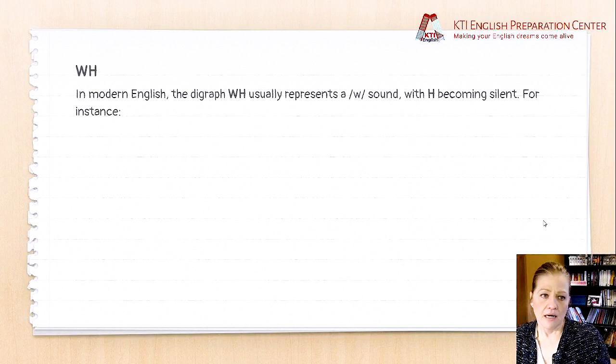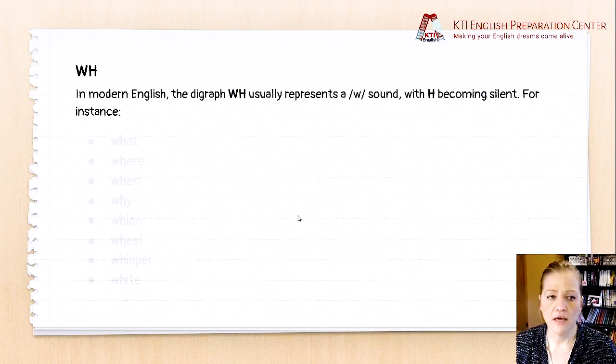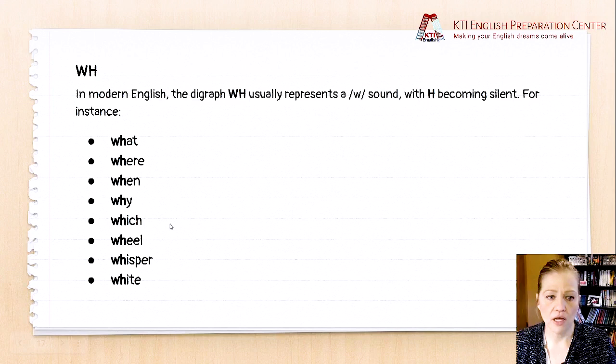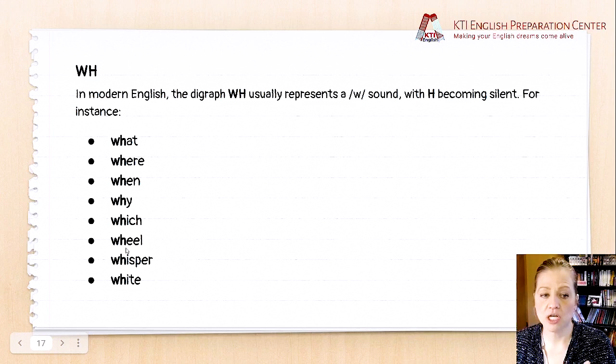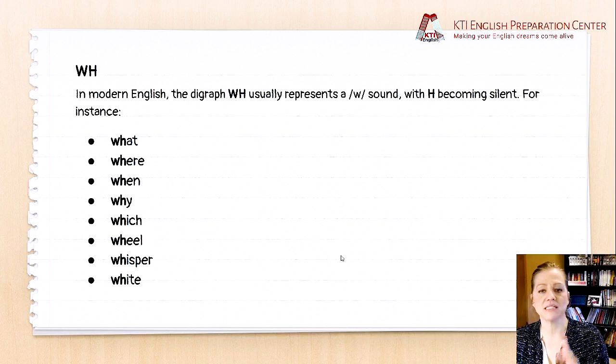All right. Now we go to the digraph WH. In modern English, in this digraph, the H is silent. It just says the W sound, the voiced lips family short sound. W. For instance, we've got the words what, where, when, why, which, wheel, whisper, white. We've got the white background here, okay? So that's usually how we say it in most places, most dialects.